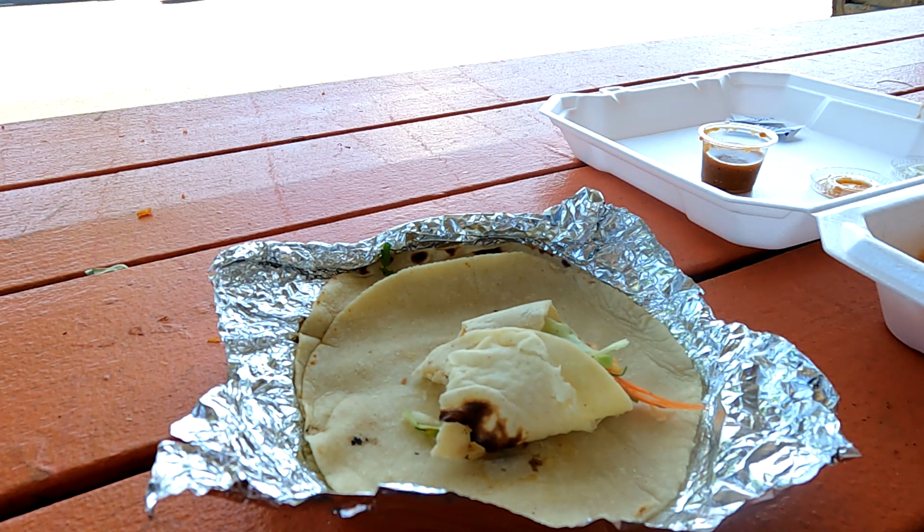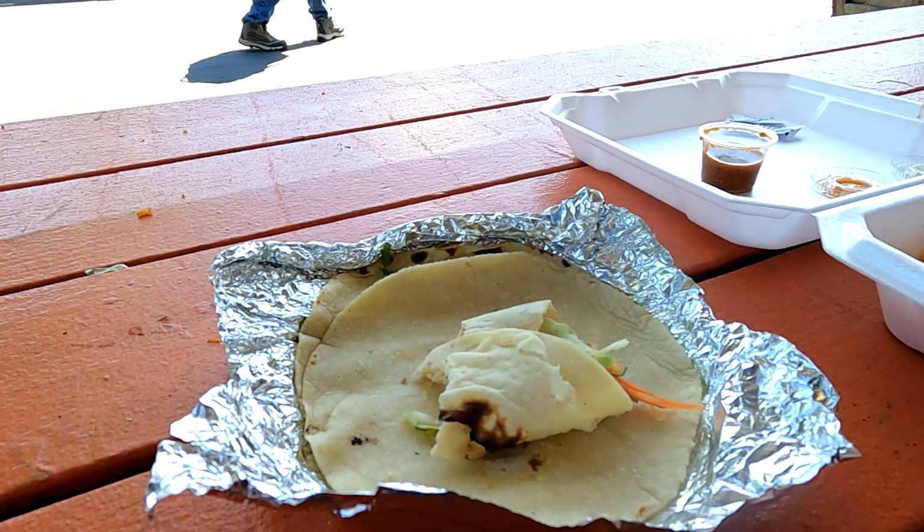Highly recommend. Yeah, definitely glad we stopped and tried this. Probably we'll make it another repeat visit when we come back next time, whenever that'll be. We're going to finish eating our food and then head on to check out the rest of the flea market.